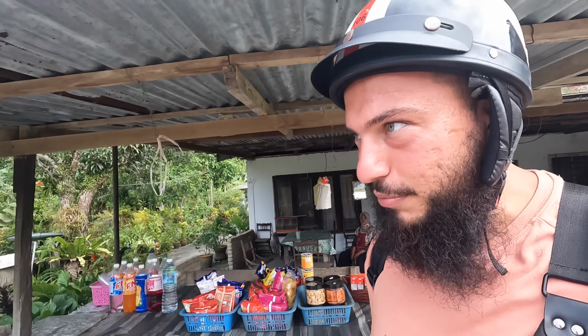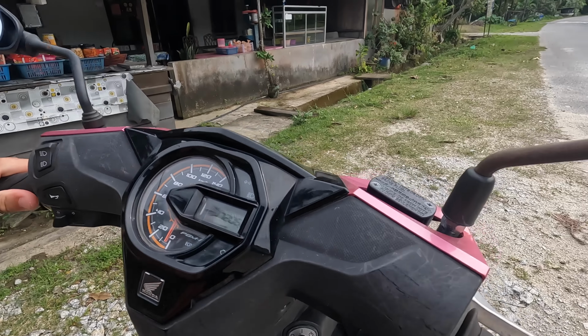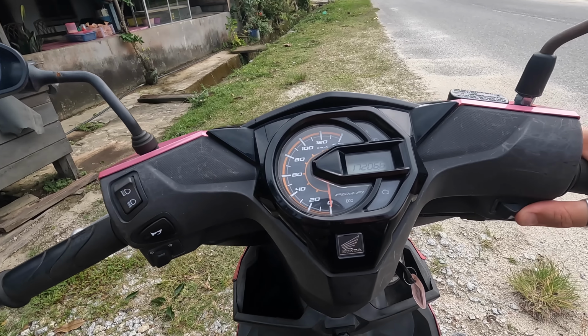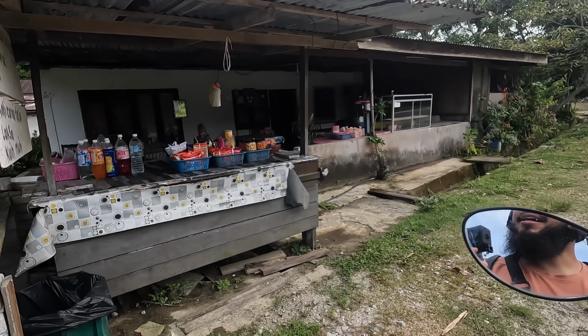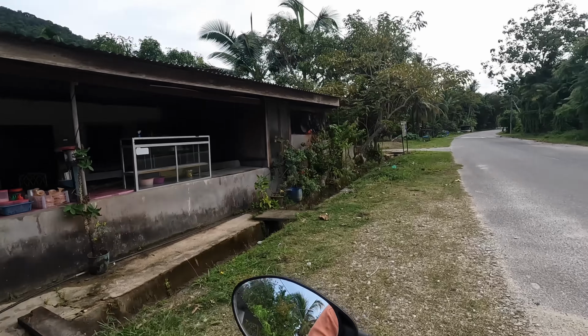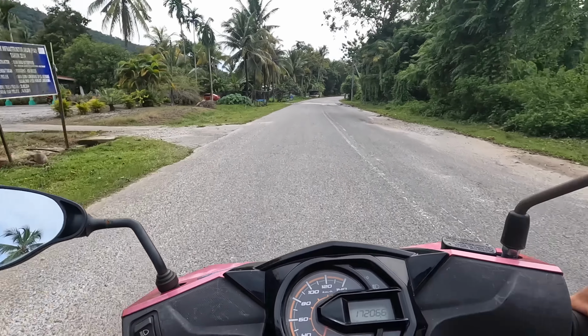So we have our water, we have our coconut in our stomach, and now it's time to go. I'm renting this scooter to explore the island. It's one of the best ways to do it. Ooh, beautiful. Terima kasih. Bye bye. Beautiful. We are heading to the next destination.